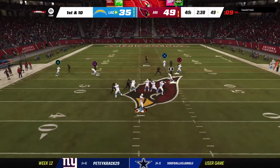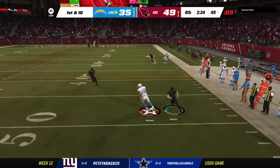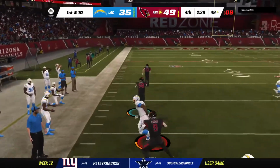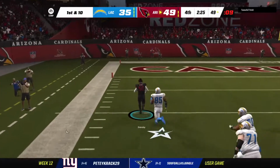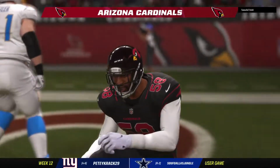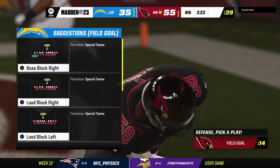On 1st and 10, Herbert eluding the pressure right. Herbert has it knocked free. And the Cardinals have got it, going the other way. And he's free going down the left side. It's a foot race. And they bring this one back. A scoop and score, a fumble recovery touchdown for Arizona.